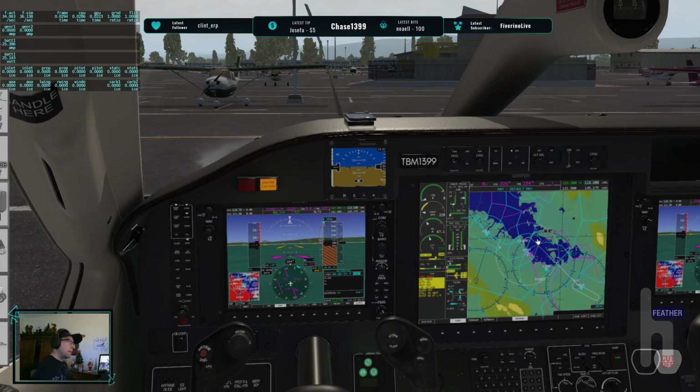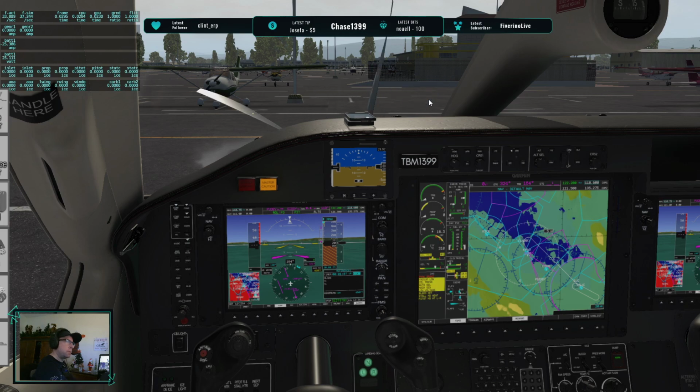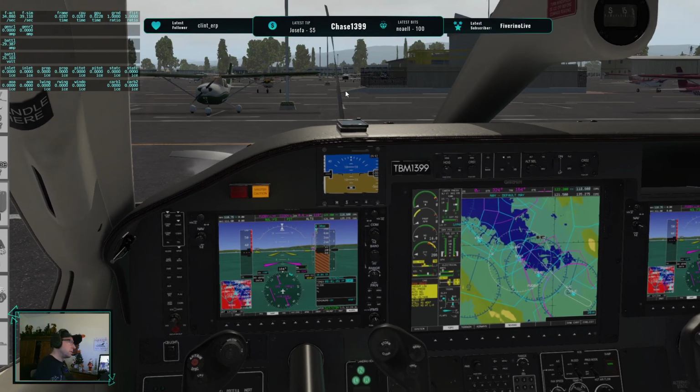I'm still curious, though, what that shelf was, because I'm used to staying at 1,000 feet for that pattern. So I got a little bit too low, which kind of messed up my visual. No excuses.